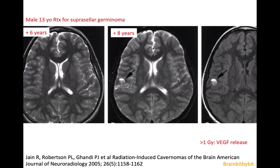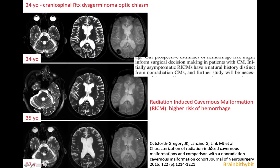And the radiation-induced cavernomas are thought to arise from the release of vascular endothelial growth factor, and the threshold for that is a dose as low as 1 gray. And interestingly, radiation-induced cavernomas also become smaller with bevacizumab.